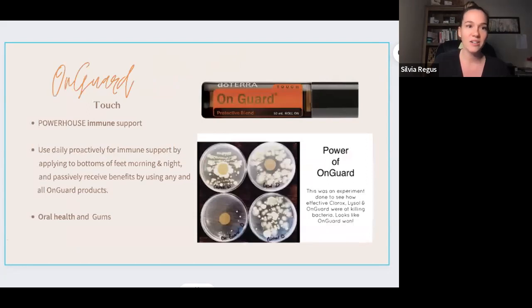Okay. On Guard Touch. I was so excited to see this in the BOGO box because it is just another powerhouse oil. So a lot of immune support, a lot of antioxidant support you're getting in the box. This is a really powerful supportive combination of wild orange, clove, cinnamon, eucalyptus, and rosemary essential oil.